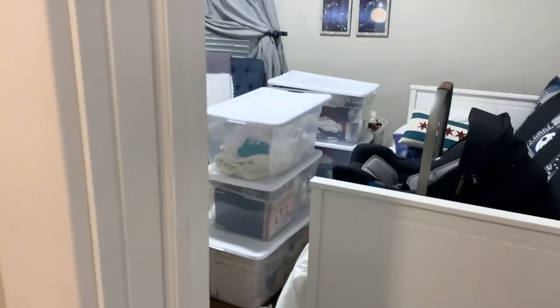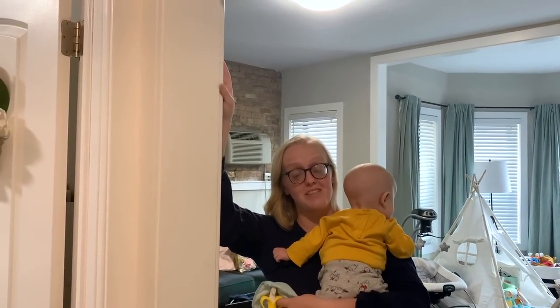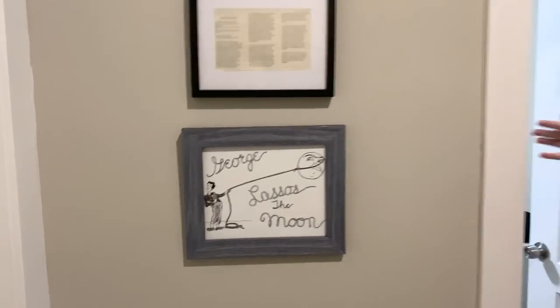See, there's some bins that have to get organized. I put away his newborn clothes and his 0-3 clothes. He's a big old kid. That was a big project I did today. Yes. We hung this right here, our Christmas. Is there a Santa Claus? George Lasso's the moon. It's good to be home.